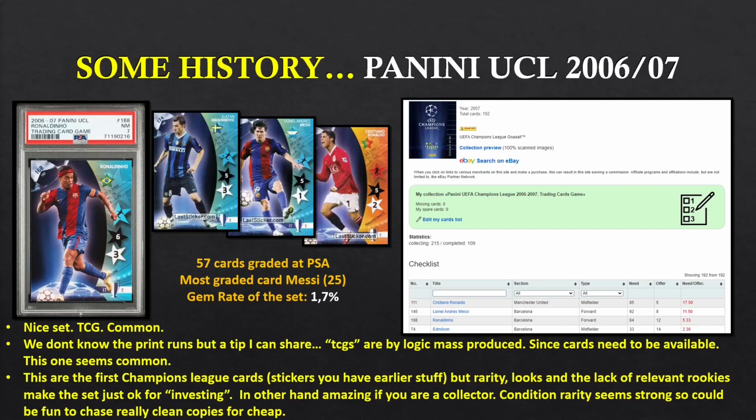Condition rarity seems strong, so it could be fun to chase really clean copies for cheap. Again, you didn't ask me for advice on investing in this set or not, but if I was trying to target this set, what I would do is quite simple. Search for them raw, search in different eBays, specifically in Europe, and you will probably find really nice copies. Grade them, and you may have a pop 1, pop 2, because condition rarity is strong, but you can still find and afford clean copies.